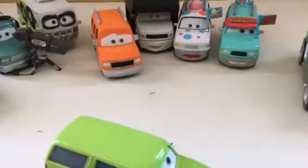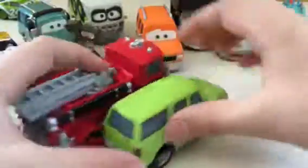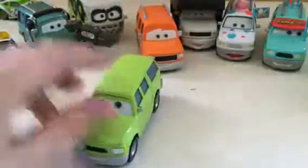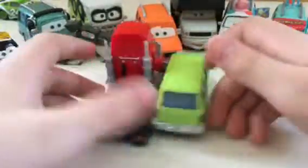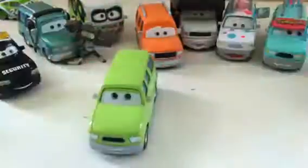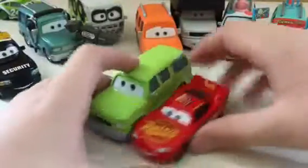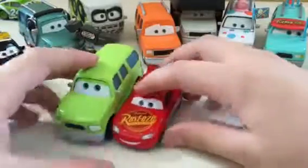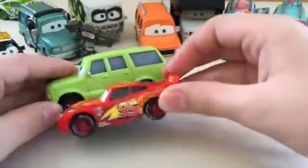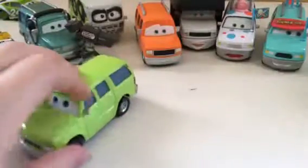Here is red. Just plain old regular red. Here is matte. A very common deluxe. Here's Cars 3 McQueen, just for a bit of a scale. See that McQueen is pretty similar to Charlie Cargo in size, but still Charlie's very big compared to McQueen.